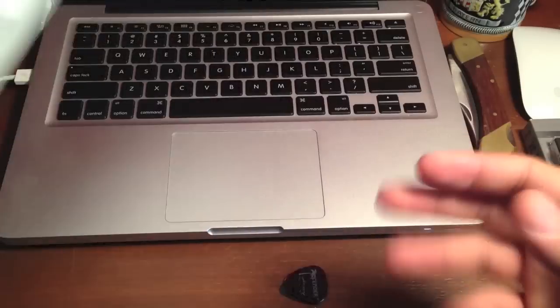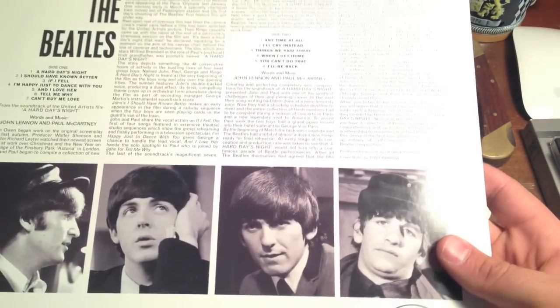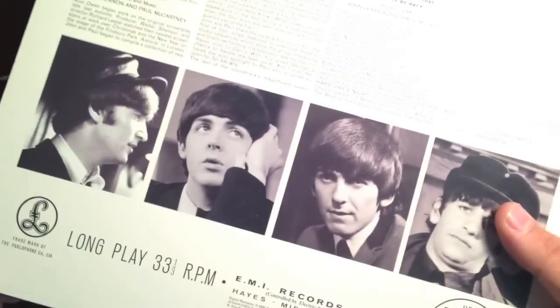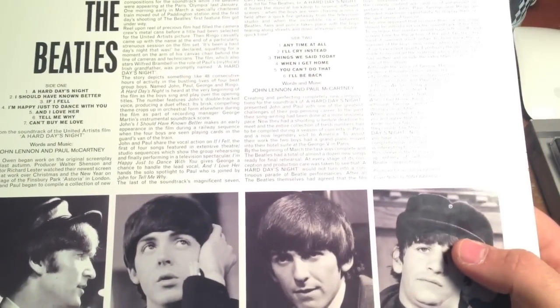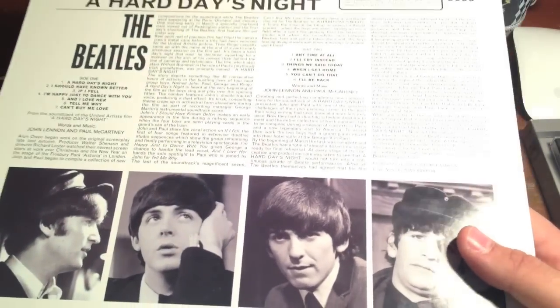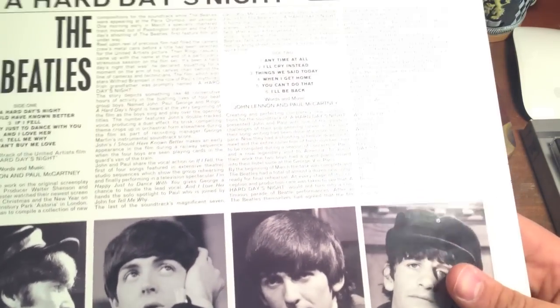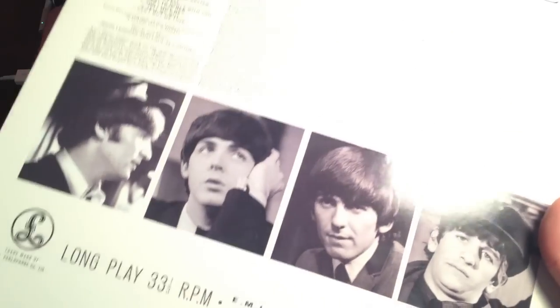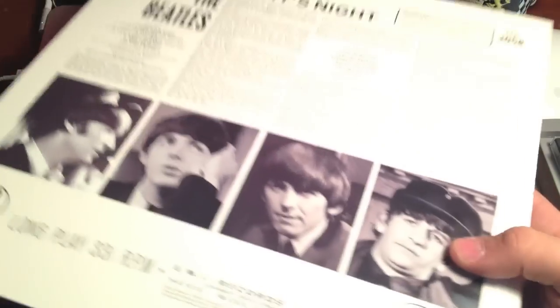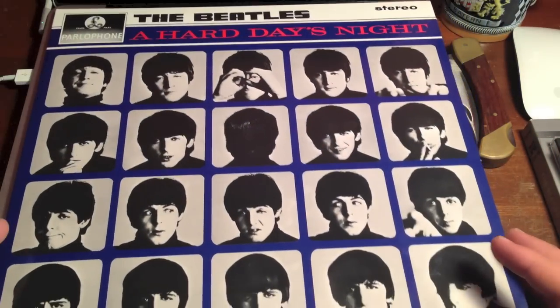This is actually the first Beatles album where all the songs were written by John Lennon and Paul McCartney. And an interesting fact is that this is the only Beatles album that has songs that were all written by John Lennon and Paul McCartney. So it's unique in that sense. There isn't too much to say about this record, honestly, except that it's pretty amazing, and it's actually a good starting point for anyone who's interested in getting into the Beatles.